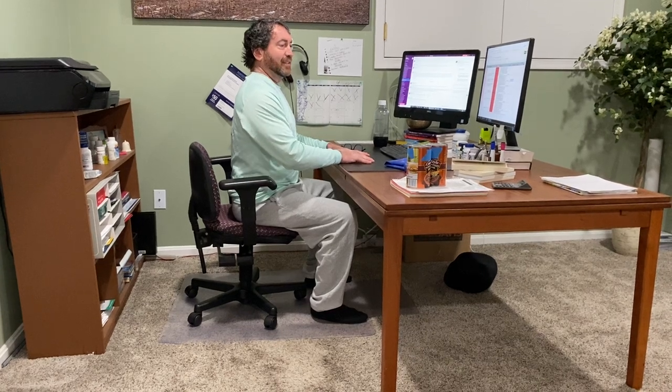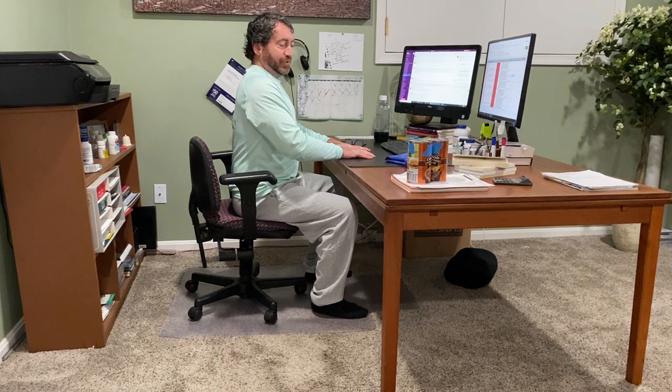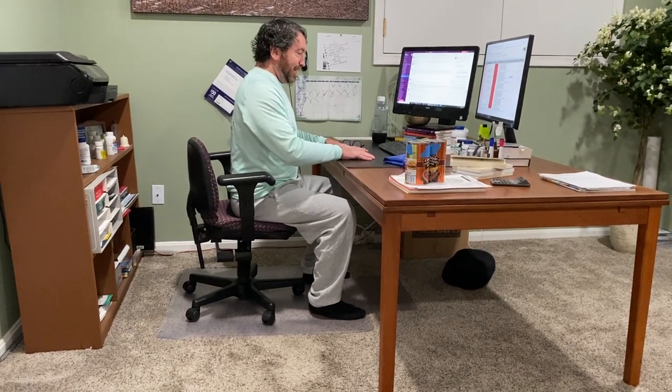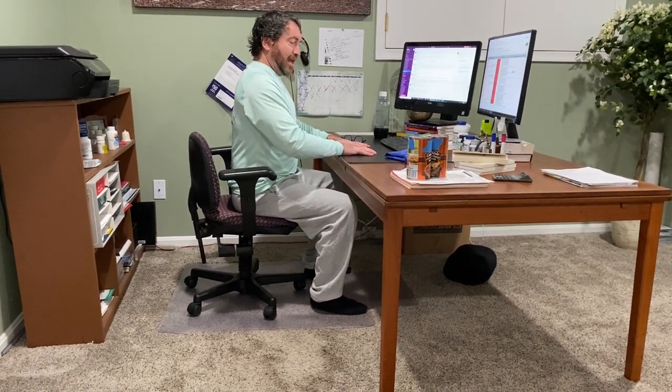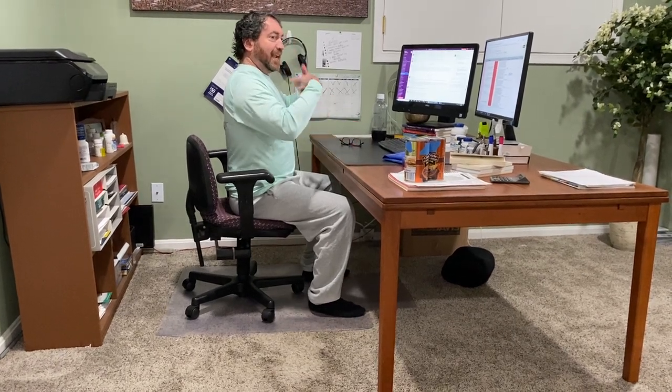I can hold this for 3 to 5 seconds, relax. But just try this. Try putting both hands on the table and pushing down moderately hard, or as hard as you want, or as hard as you can tolerate. The next action is to go under the table, put your hands under the table, and try and lift up. When you lift up, you actually contract the muscles in your back.